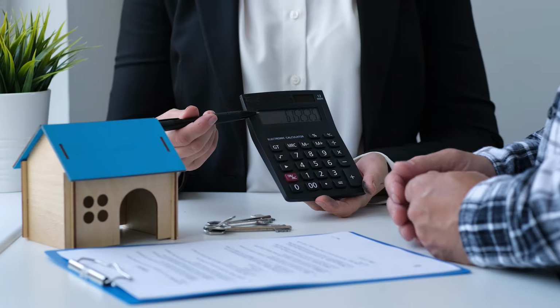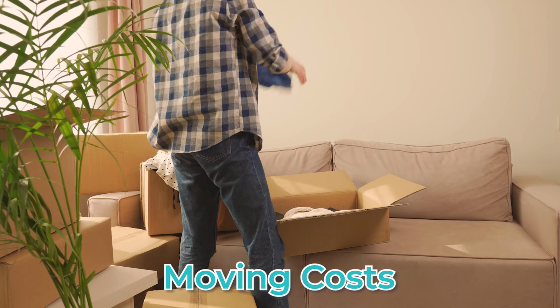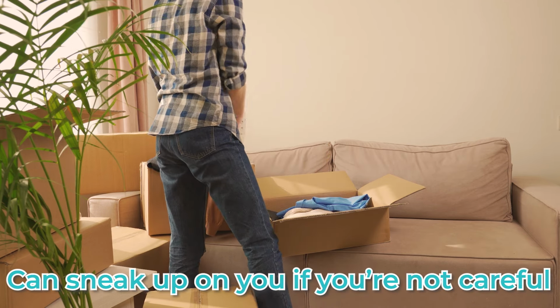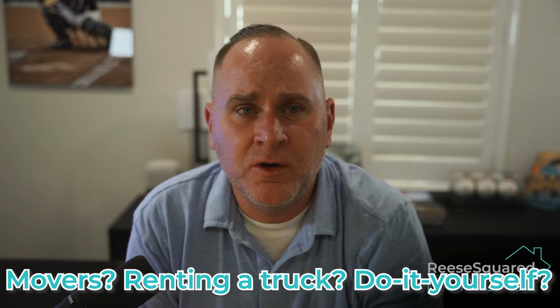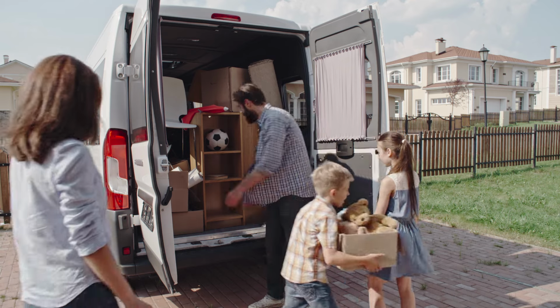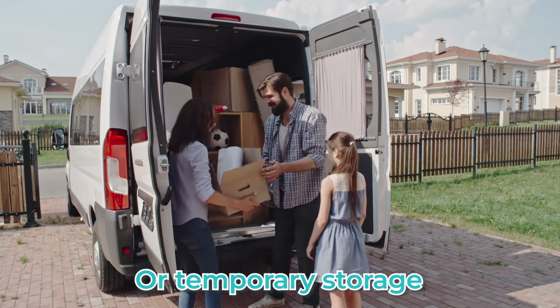All right, let's talk about something that many home buyers overlook: moving costs. Moving is stressful enough as it is, but the financial aspects can sneak up on you if you're not careful. Moving costs can vary depending on how far you're moving and how much you have to transport. Are you hiring professional movers, renting a truck, or doing it yourself? Even with a do-it-yourself move, you're looking at costs for truck rental, packing materials, and possibly temporary storage.